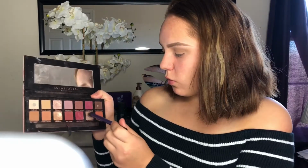I'm going to go in with this brush right here, slightly more tapered, and it's a shorter brush, and it's rounded instead of a more like, it's still rounded, but you see the difference? Okay, I'm going to go in with this brush, and I'm going to go in with warm taupe, and just put this in my crease.